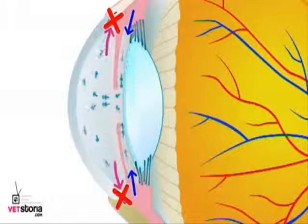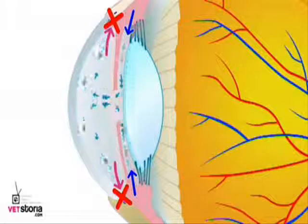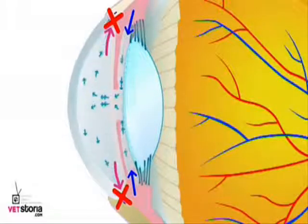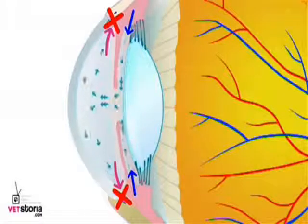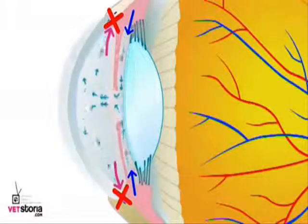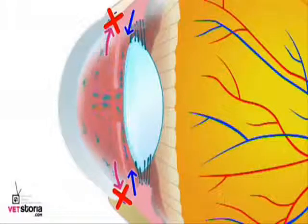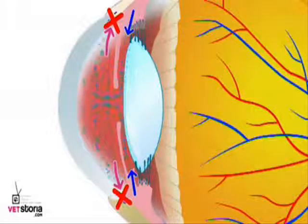Eventually, the basin overflows. Because the eye is a closed structure and not a basin, fluid cannot overflow, and as a result, pressure builds up. It is this rise in pressure that is responsible for the pain experienced by animals and people with glaucoma. If we don't treat the problem at this stage, the pressure will become very high and eventually cause the eye to stretch and to enlarge.